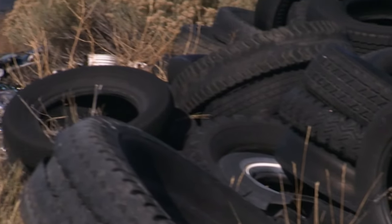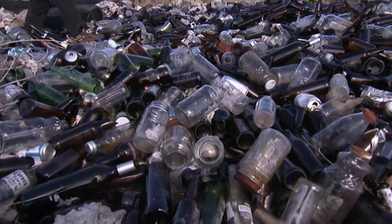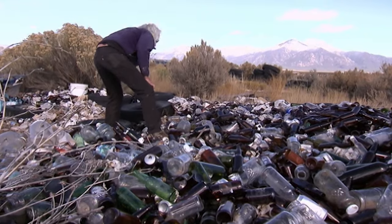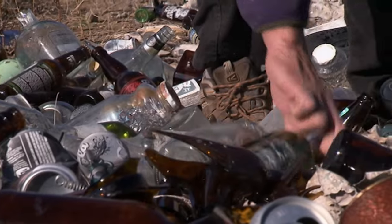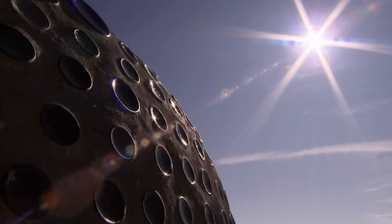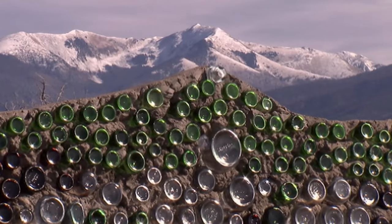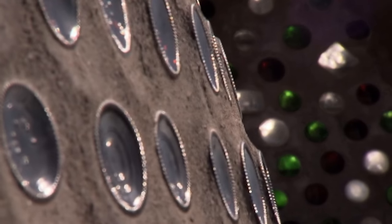Even today, the 64-year-old regularly forages through junkyards and recycling depots in the Taos area. Here, he stumbled across a mountain of disposable bottles. He studies them as if he'd discovered some buried treasure. And it's no wonder. These unwanted wine, whiskey, and water bottles can transform walls into works of art.